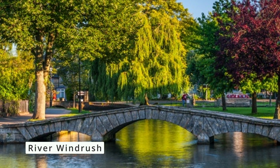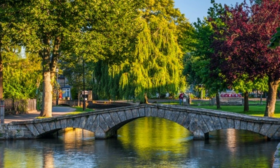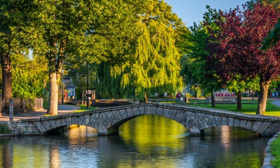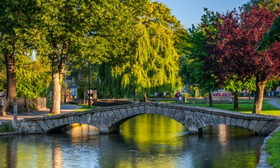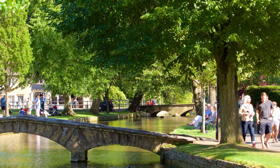The River Windrush flows through the centre of this beautiful village. The Windrush at this point is a peaceful waterway, scarcely more than a shallow brook, flowing at a gentle pace. It is spanned by a series of very low stone pedestrian bridges.